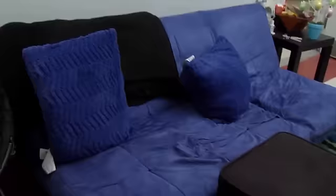What's up, HTV? I'm Haley Storbeck, and welcome to my dorm. Now, this is the most used part of the dorm room. It's our futon, but we like to call it blueton because it's blue. And we like to come here to watch TV, hang out, do our homework, and after a long day, just relax.